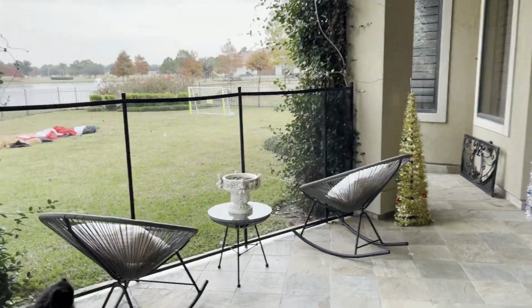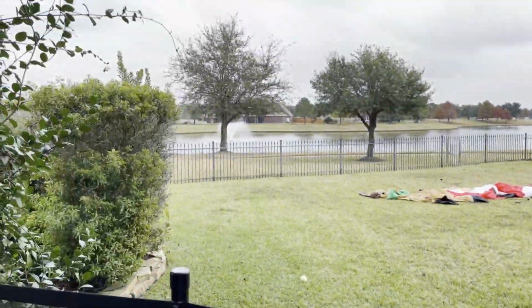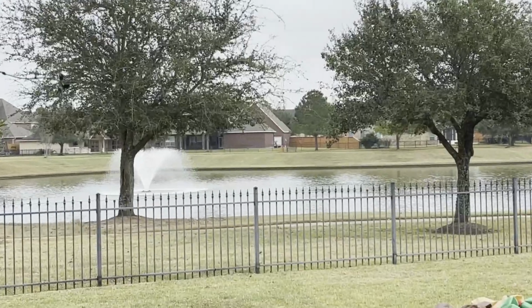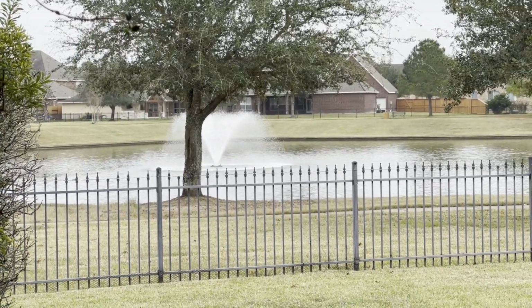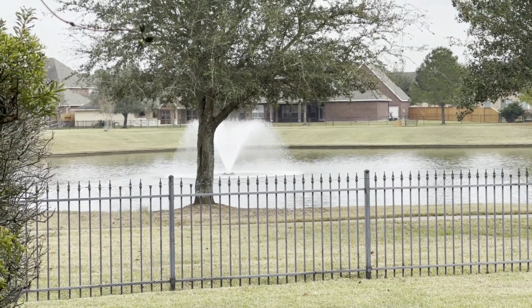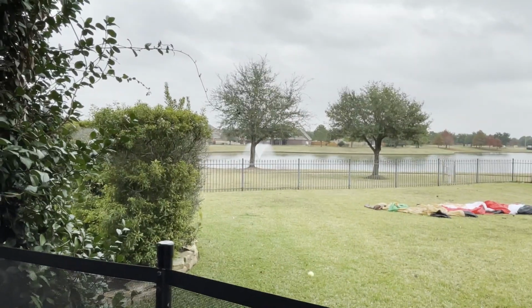Actually, I wanna show you something, you guys. Do you remember when, I think in Vlogmas 2 or something, I told you guys about this fountain that is very close to my home? Y'all see how close it is? Do you hear it? I can hear it so loudly, you guys.